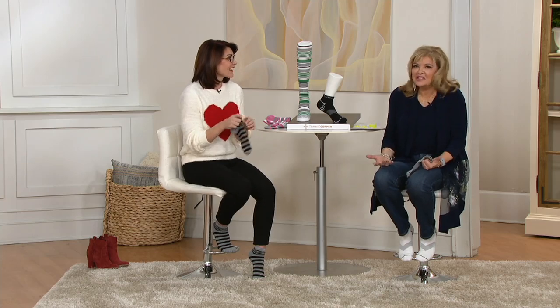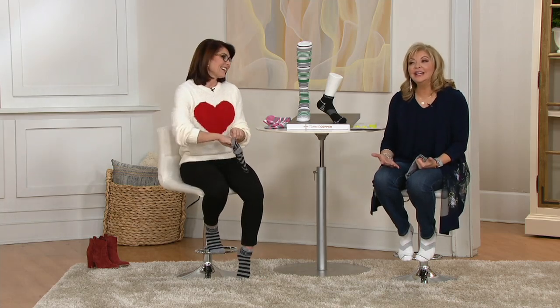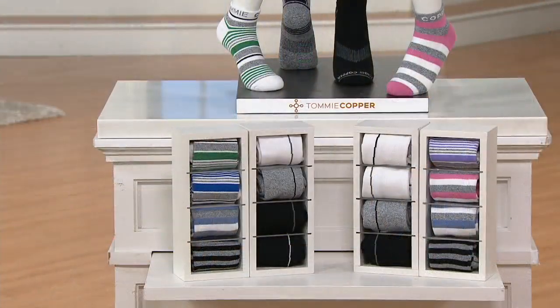What sock does that? I know, seriously, exactly. For this price? And remember, when you shop with us, you're not buying one pair, you're getting 4.